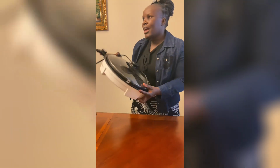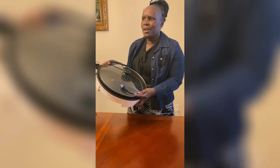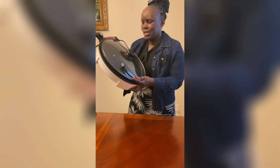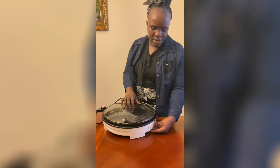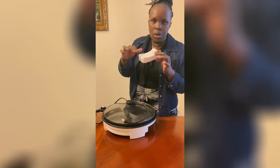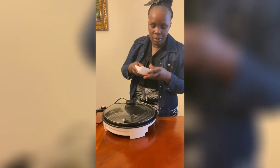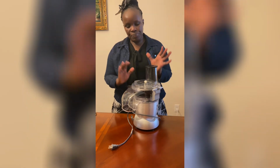I love it. I bought this from Aldi very many years ago, at least 5 years for sure. I've had this here, and it's very easy to clean too. It has an area around here that will be collecting water, moisture, oil, name it. It goes in here.